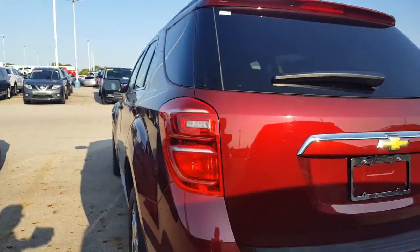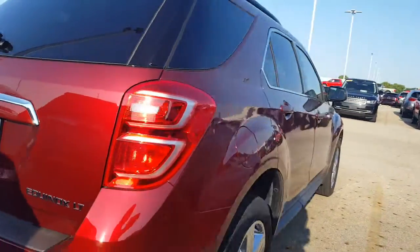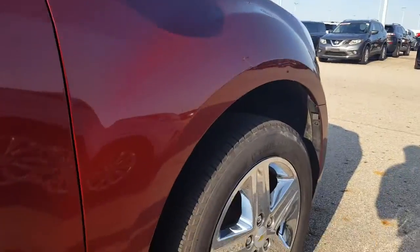Looking at the exterior right now, so far I don't see any significant damages, no signs of bodywork. It's in great aesthetic condition, actually. Got those nice alloy wheels right there. Let me see the inside for you.